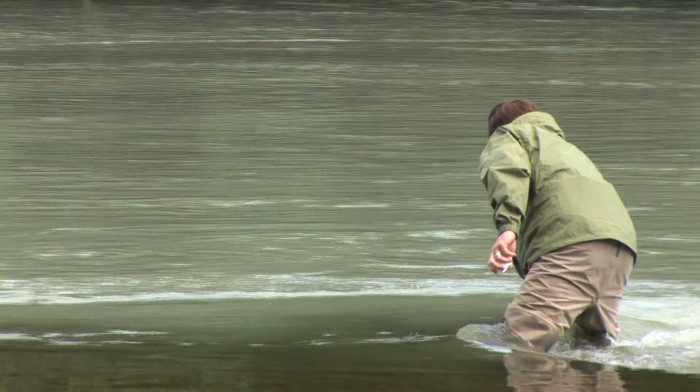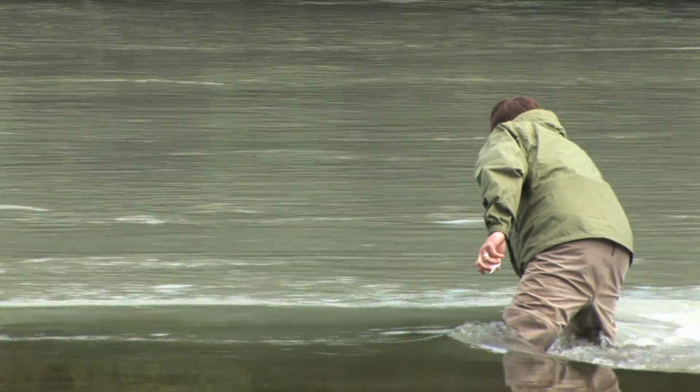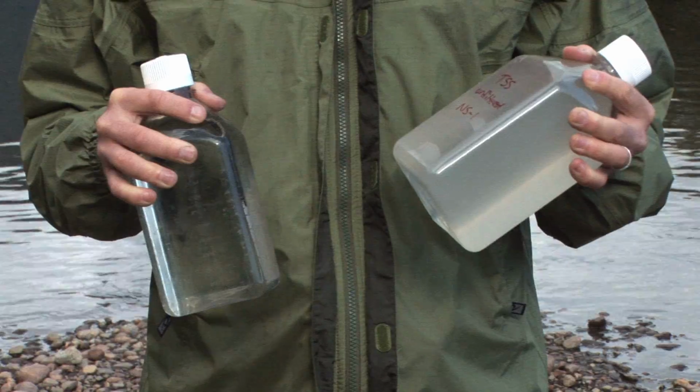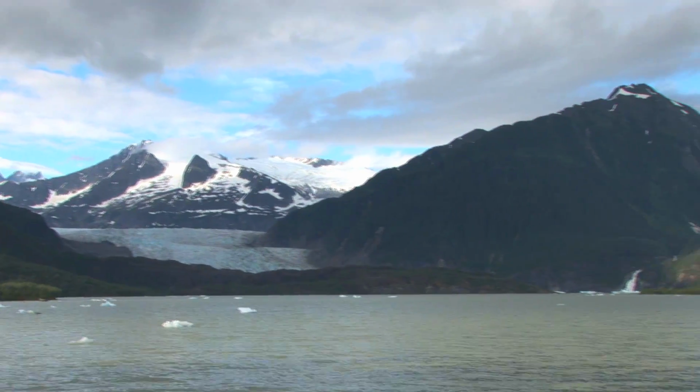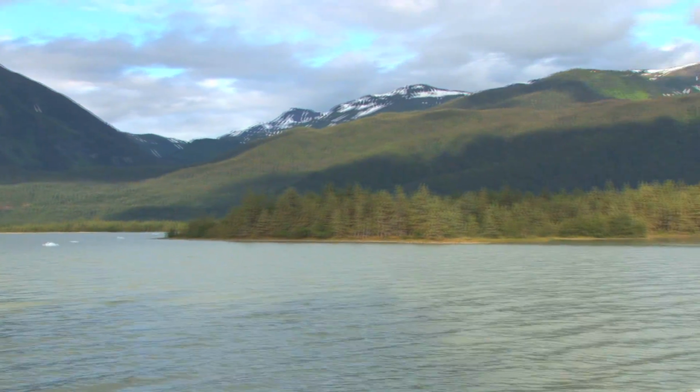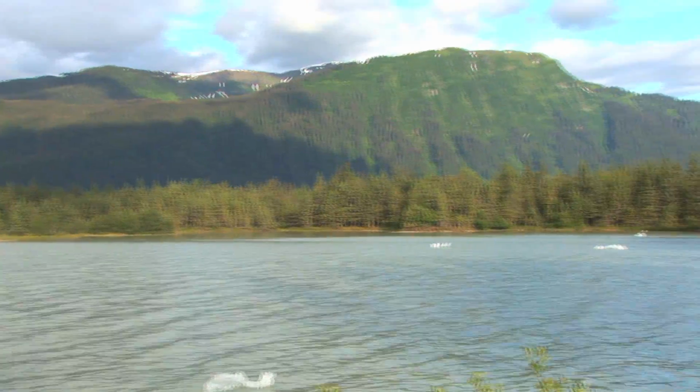We collect water samples every week to help us understand the differences in water quality between these two streams. One of the most notable differences is in water clarity. The Mendenhall sample in my left hand is much cloudier because the Mendenhall Glacier is continuously grinding up bedrock into a fine powder that we call glacial flour. The glacial flour is deposited in Mendenhall Lake and transported downstream.